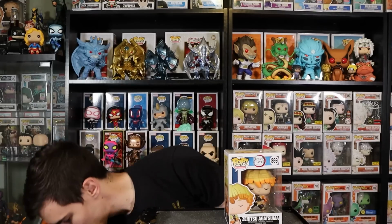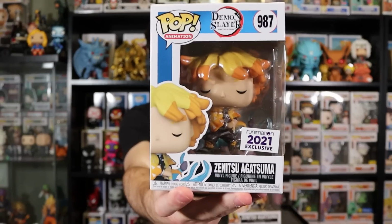All right, so this is a big bulky protector. That's interesting. It does not fit the pop at all. I've never seen that before. Huh, interesting. All right, throw that down there. So there is the pop. Actually, it looks a lot better in person than it does in photos. I'm already seeing it in the box, like the lightning all around it. Obviously, yes, it does look like water, but I still think it looks a lot better in person.